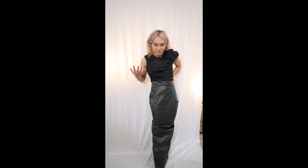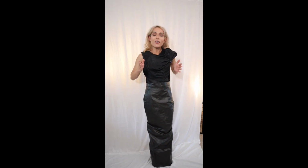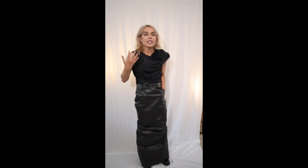It is a deceptively simple skirt. My way of honoring Rick is to wear this even though it's so uncomfortable. It's very restrictive and it's very narrow. It would be interesting to wear it outside, like in a real everyday setting. I think if you love avant-garde so much, then you know what you're signed in for.